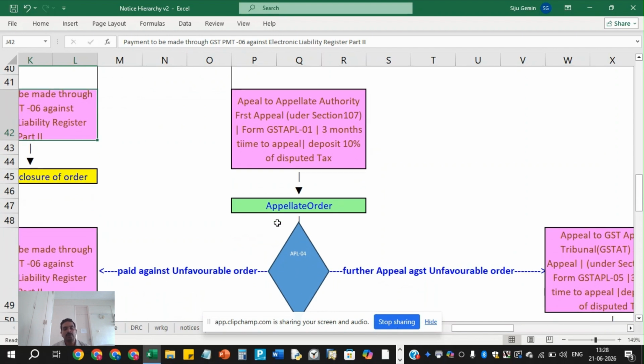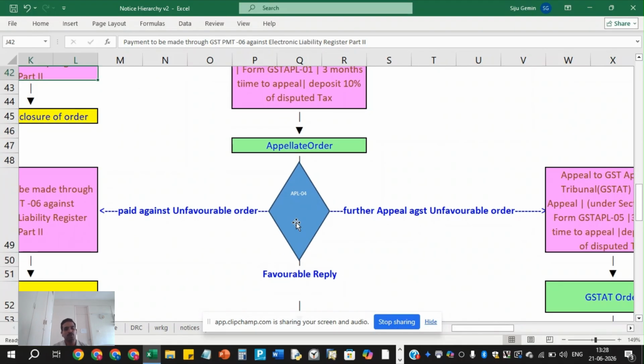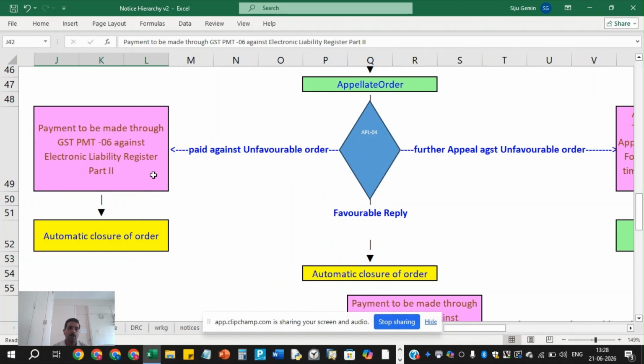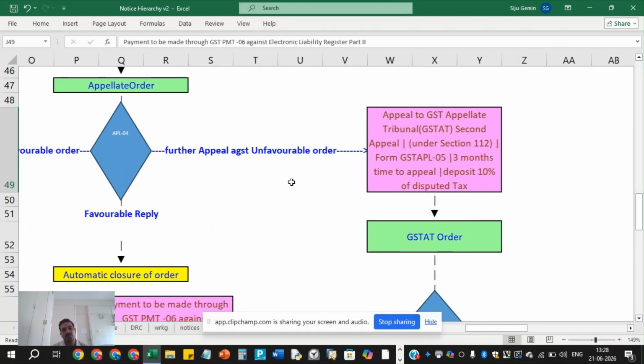Once the appellate authority listens to your case, they will pass an appellate order. Let's assume it is in your favor. The order will be APL 04. If it's favorable, then automatically your order and your notice gets closed. If it is an unfavorable order, again you have the option to make the payment under GST PMT 06 and close this issue.